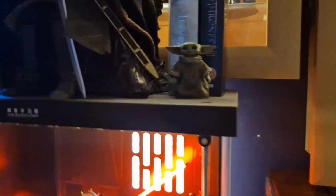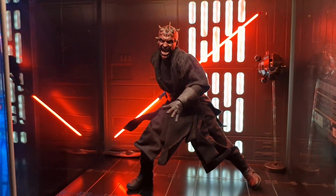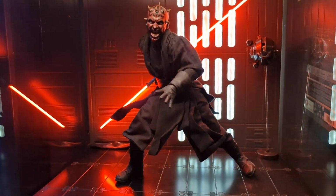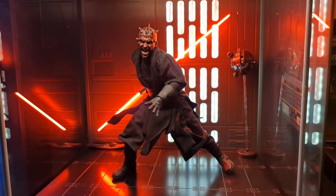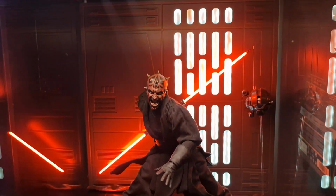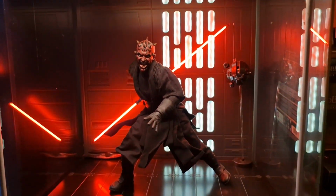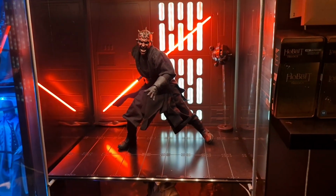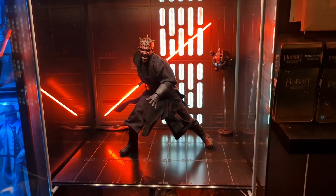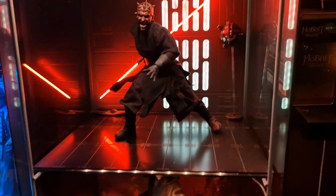And then we come to a bit of Star Wars. You all know Darth Maul, custom lightsaber. Fantastic. And that is a Jazz Ink diorama, budget. He doesn't do the budget ones anymore. I managed to get that on eBay quite a while back. So it's all metal.